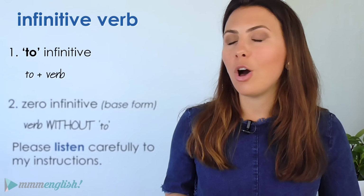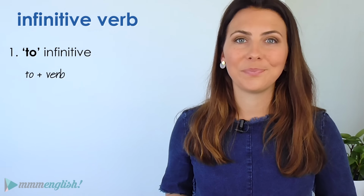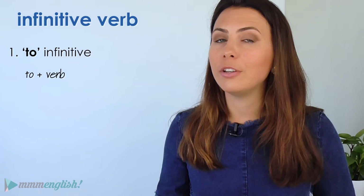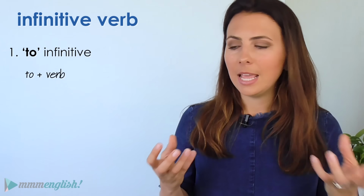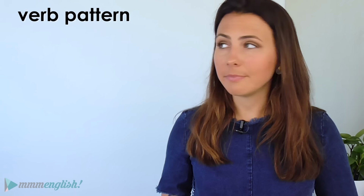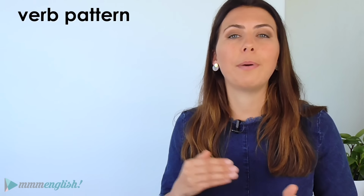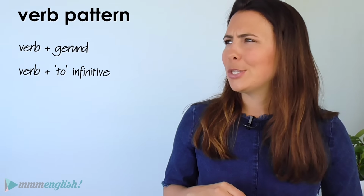Today we're focusing on the to-infinitive, so the verb with to. And there are many verbs in English that can be followed either by a gerund or the to-infinitive. Now, you may hear this called a verb pattern, when two verbs appear together in a sentence. Some verbs completely change meaning when they're followed by either a gerund or the to-infinitive. So back to today's big question.